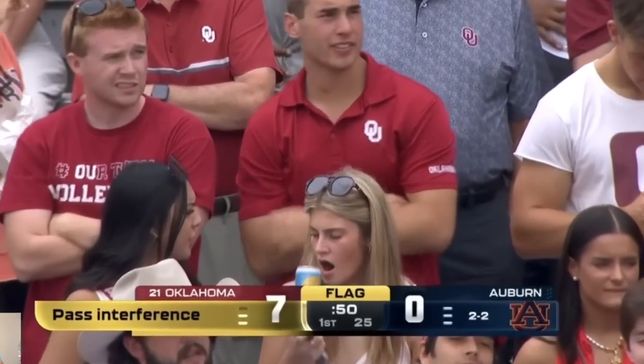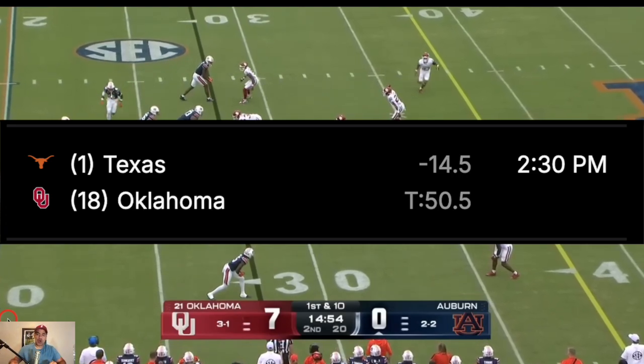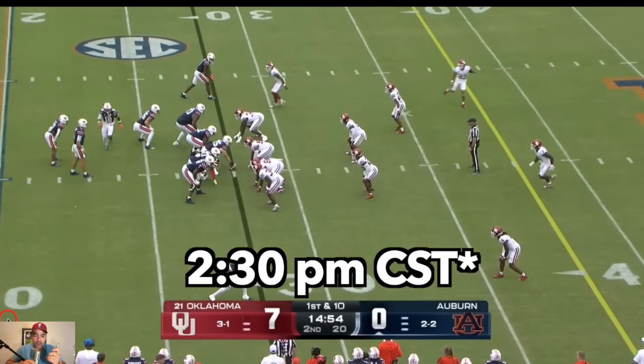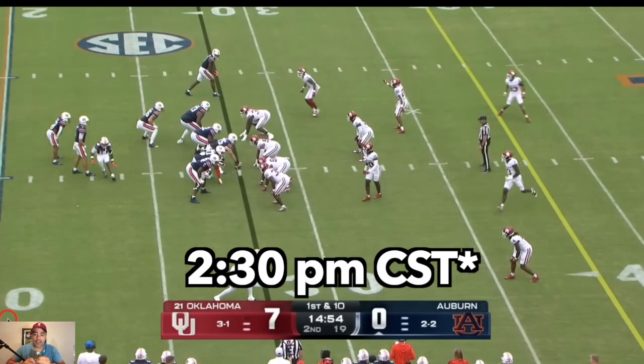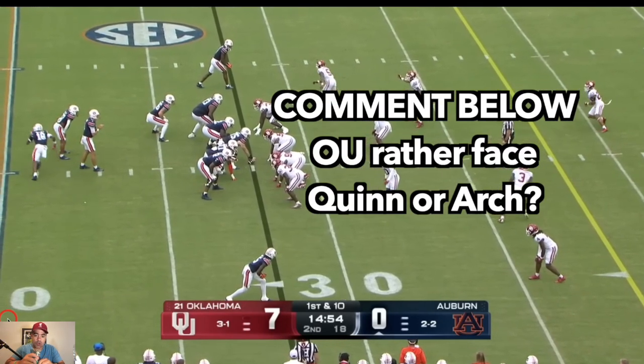This game is kicking off at high noon. No more joking around, though. We've got tackle football to talk about. Can this Oklahoma offense stop what is one of the best offenses in all of college football, which, of course, is Texas?